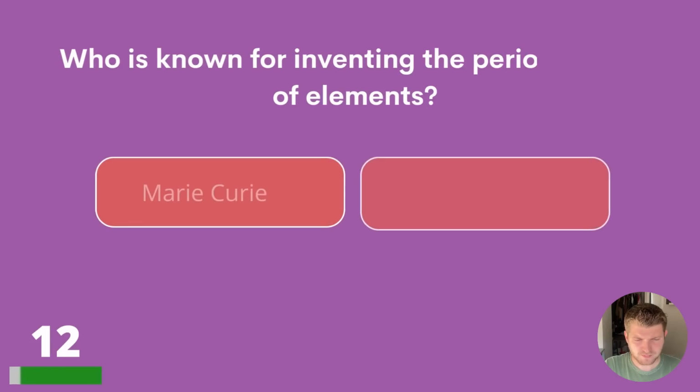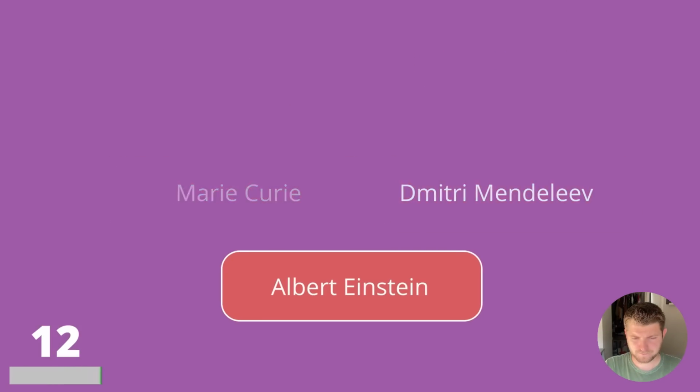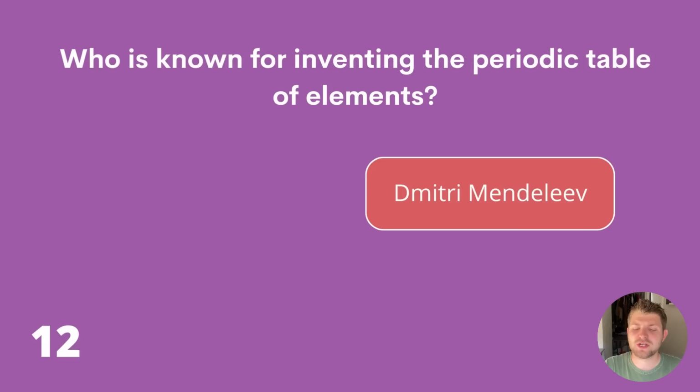Question 12. Who is known for inventing the periodic table of elements? Marie Curie, Dmitri Mendeleev, or Albert Einstein? The answer is Dmitri Mendeleev.